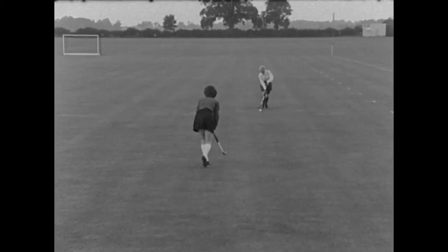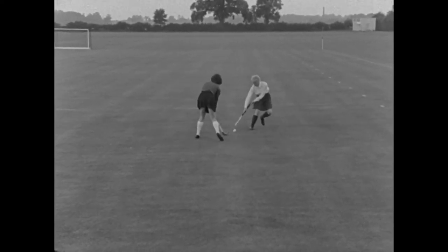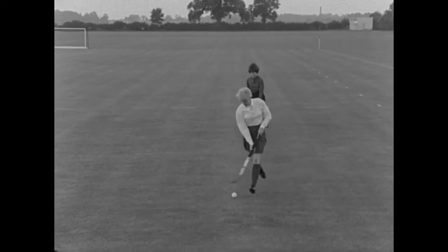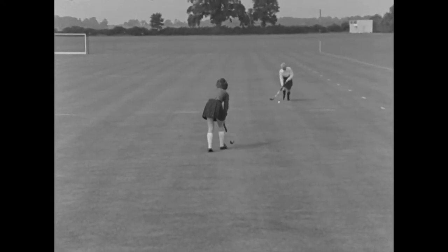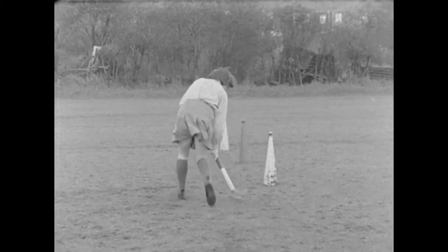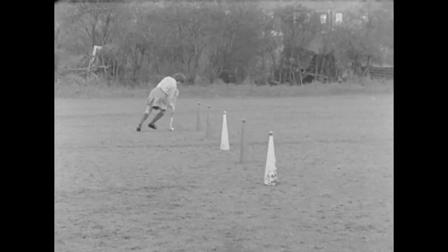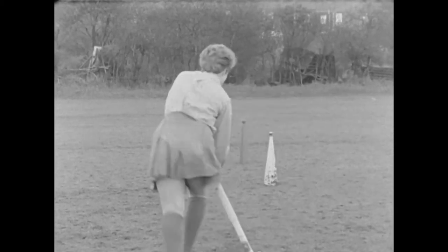Or the ball can be pulled to the left, but here the feet must be kept outside the whole time. A practice like this would help a player to keep the ball on her stick, and yet her feet outside. Notice how close the ball is to the skittles.